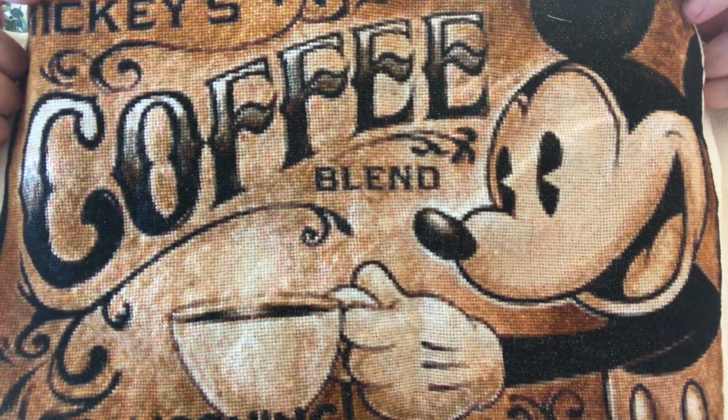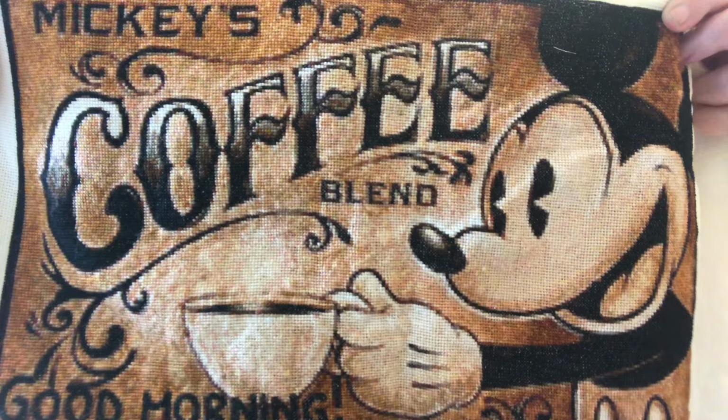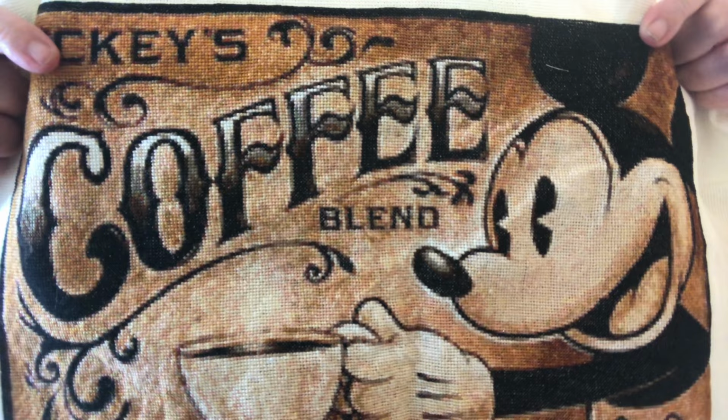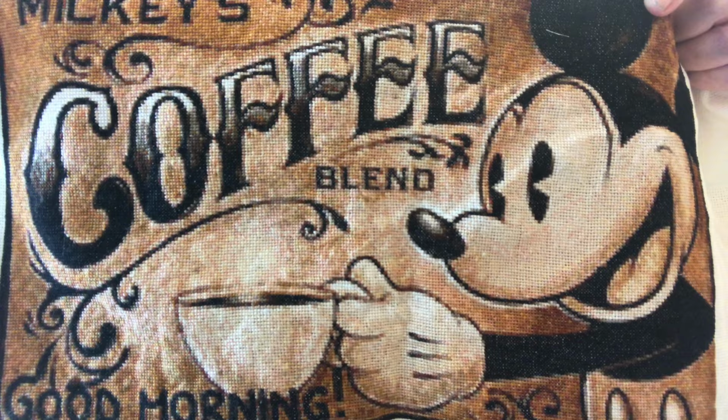I have loved every minute of this, stitching this. I really have. This is going to be framed, and we're thinking of hanging this in our kitchen, because we like a cup of coffee in the morning. Yeah. And it says good morning on it.